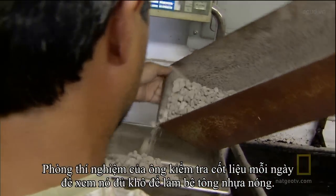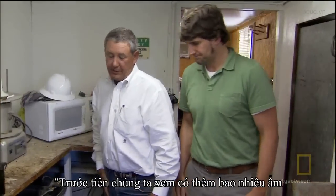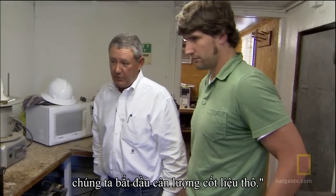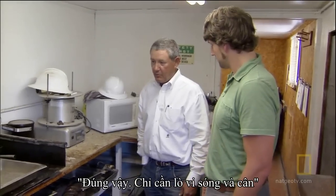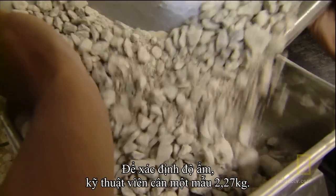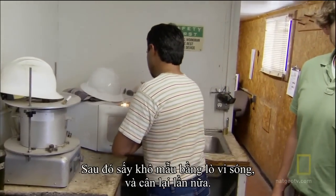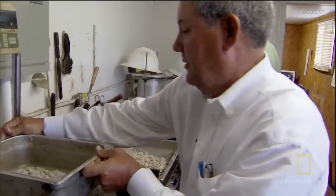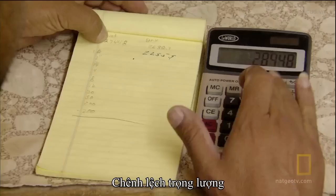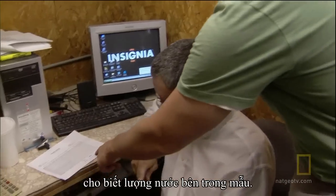His lab tests the aggregate every day to see if it's dry enough to make hot mix. Well, first of all, we need to see how much moisture we've got. We need to start with our raw aggregates that we use. I take it we're going to do it with this stuff? Yep, it's nothing more than just a microwave oven and a set of scales. To determine the moisture level, a technician weighs a 5-pound sample. Then he dries it using a microwave oven and weighs it once more. The weight differential between the wet and dry aggregate tells him the amount of moisture in the sample.